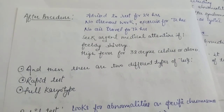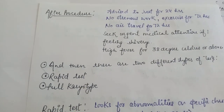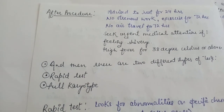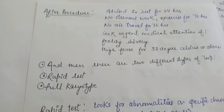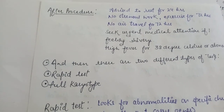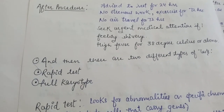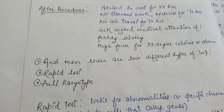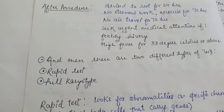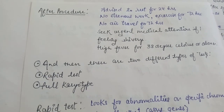After this procedure, the doctor advises the patient to rest for 24 hours, no strenuous work or exercise for 72 hours, no air travel for 72 hours, and to seek urgent medical attention if feeling shivery and having a high fever of 38 degrees Celsius or above. Then two different types of tests can be performed. One is the rapid test and the other is the full karyotype test.